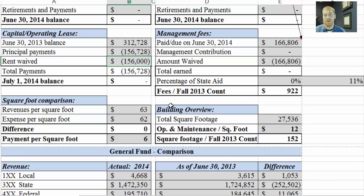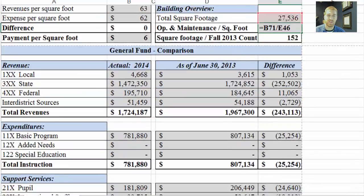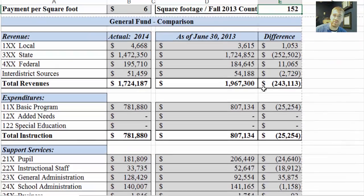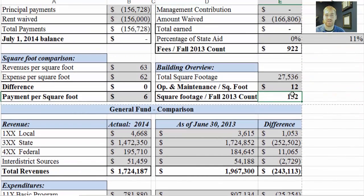So moving over here, operations and maintenance takes the line item, I'll go to the next page, the line item of operations and maintenance, and then divides that by the total square footage. That's what that is. Square footage divided by fall 2013 takes the total square footage and divides it by that fall count. It's just a comparison to show the square footage per student. So that's all that. Again, this number won't show up.